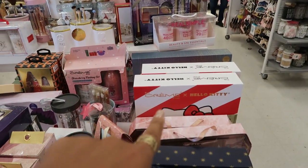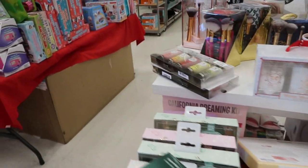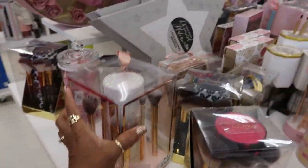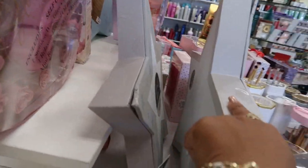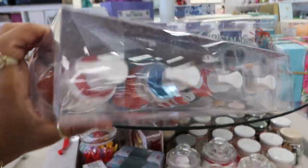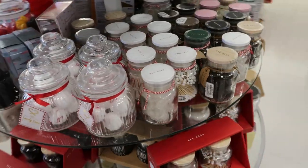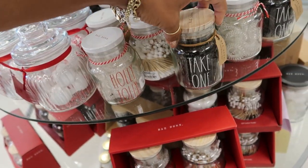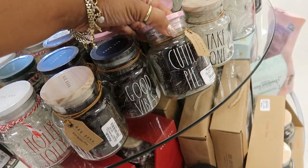You have more of the cream shop, Hello Kitty. All kind of little gift sets and brushes and stuff. $16.99. Professional brushes, limited edition platinum, well, diamond platinum. That's 15. Mary hand soap collection right here. $11.99. All the little Ray Dunn containers. Holly Jolly, $9.99. Different ones. Bobby pins. What's the pink one? Cutie pie.